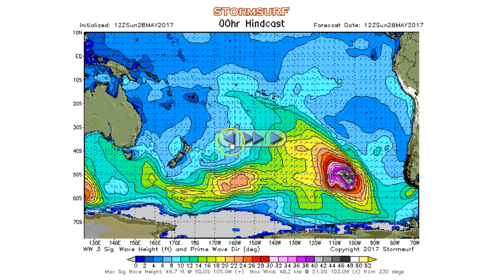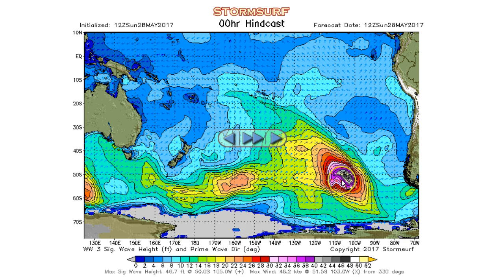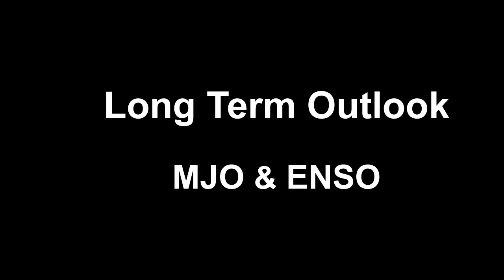Now notice this strong system off here. This is as of earlier today with up to 50-foot seas, but it's falling southeast and out of the California swell window. Literally no swell is expected from that. Let's take a look longer term.